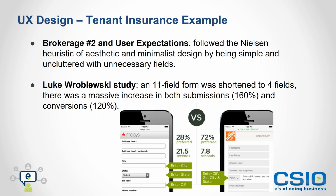This is important, as a study from usability expert Luke Wroblewski showed that when an 11-field form was shortened to 4 fields, there was a massive increase in both submissions and conversions. I entered my information and contact preferences and, in what struck me as a nice touch, immediately received an automated email from the president of the brokerage, personalized with my name and promising a follow-up from a broker.